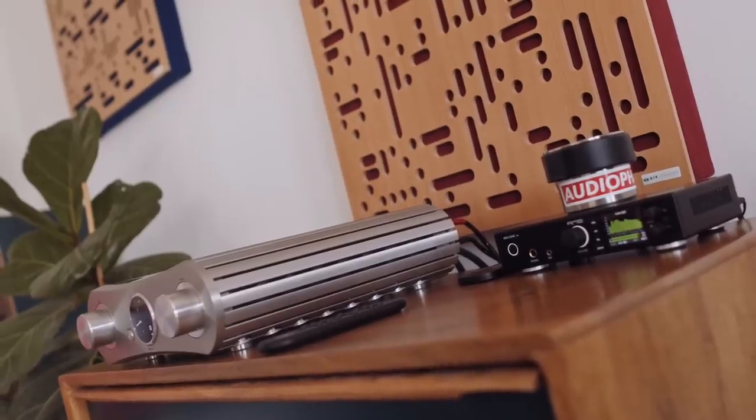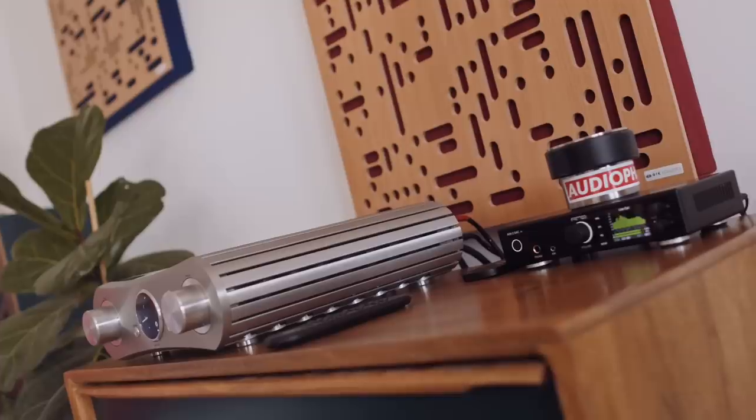You would also buy the Hegel if you want a streamer and a DAC built into your integrated amp, because the GATO doesn't give you that, but the Hegel does. In terms of sound quality, the Hegel has a plumper bottom end, but it's not as airy up top as the GATO. It's a little bit more humid.